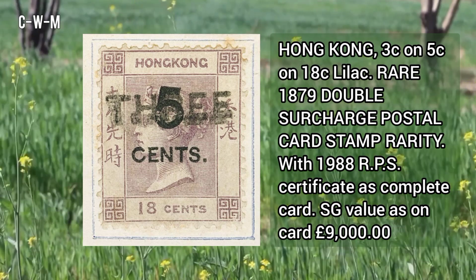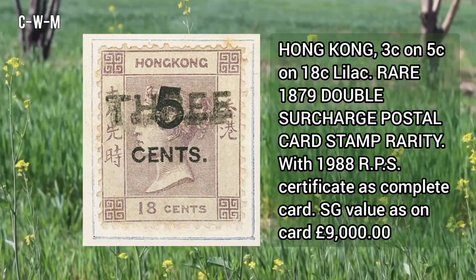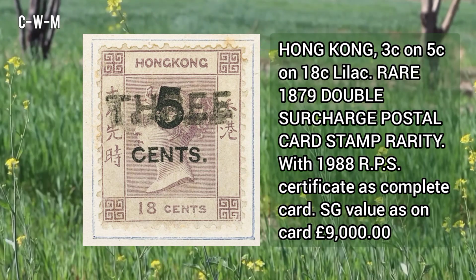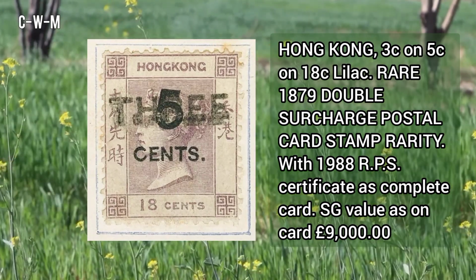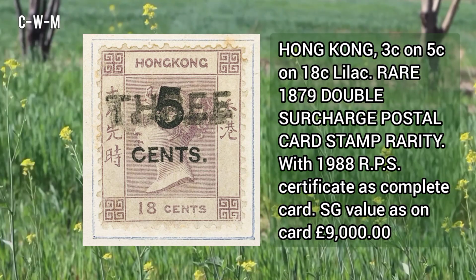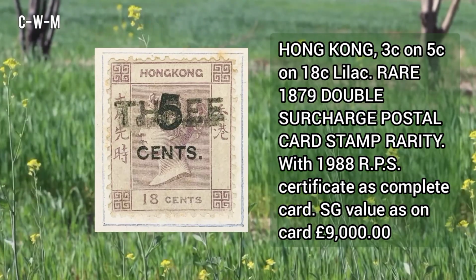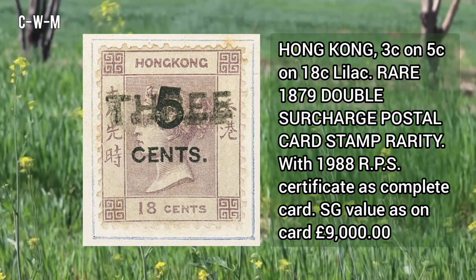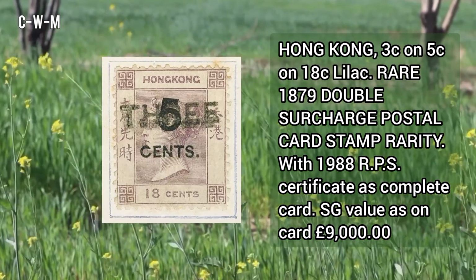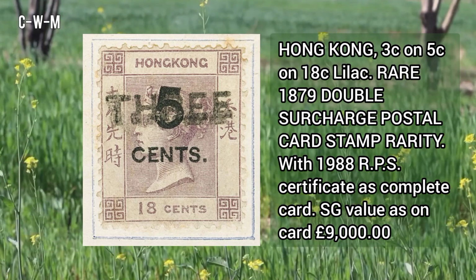Stamp from Hong Kong, 1879, 3 cent on 5 cent on 18 cent, lilac, unused and affixed to a small piece of the original card. Well centered for this difficult surcharge stamp. Bright and fresh, a very fine and rare example of the 1879 double surcharged 18 cent postal card stamp. A Hong Kong rarity with 1988 RPS certificate as complete card.